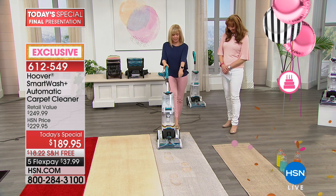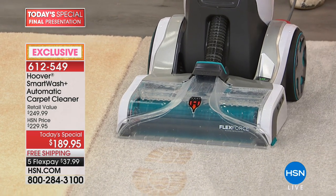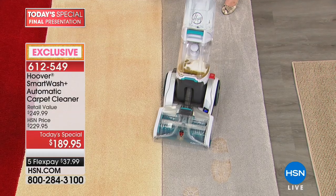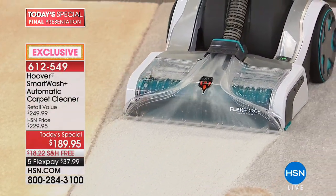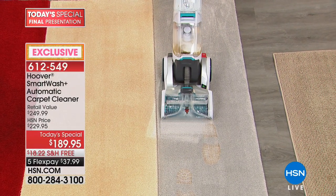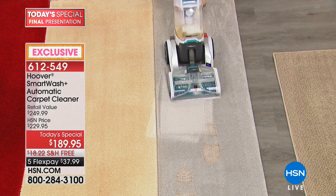Okay, so check it out. You turn it on like this, and there's two brushes down there, so it's double the power. And here's what I love about this. Well, there's everything to love about this. That other rug machine that we showed you is more than double the weight. That's number one. And if you can push a vacuum, you can power wash and power clean your carpet.